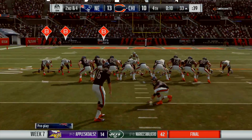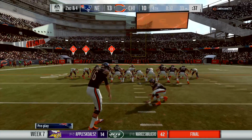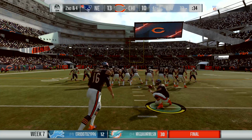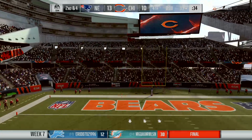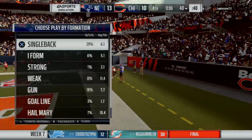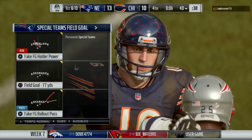So here we go. Maybe the biggest kick of the game forthcoming. This to potentially send us to overtime. And this kick is not going to get there. It's short and no good.